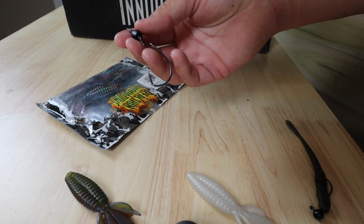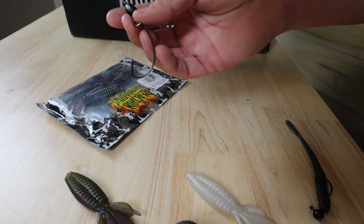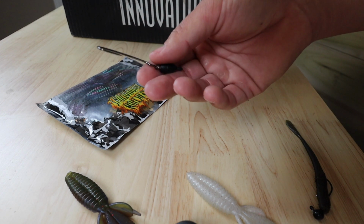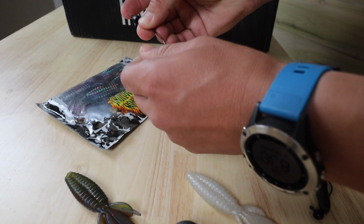This is the setup I was using. It's a 3/8 ounce tungsten weight pegged with a 4/0 EWG super line hook. Really beefy hook. I was using 20-pound line, so I wasn't scared to set the hook really hard on this hook because it doesn't flex really at all.